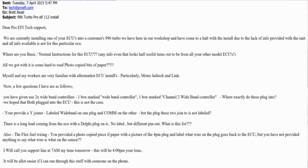It was pretty clear as we continued to work with this unit that there were a number of things that hadn't been supplied. So what we got was a bunch of components with lots and lots of plug-in points, things that needed to be connected. There were no instructions saying connect this plug with this unit and this piece with this. But when we queried that with ProEFI, we were told that it was clearly very obvious, and the comment was made to me that clearly my technicians were incompetent if they couldn't work it out.